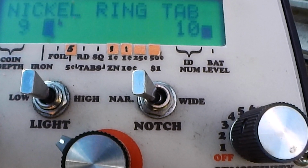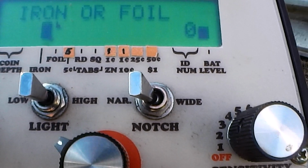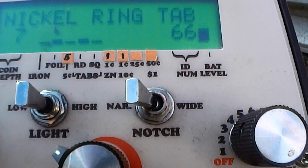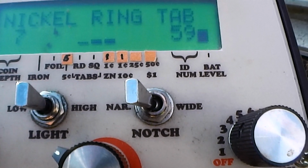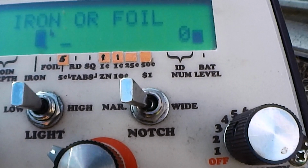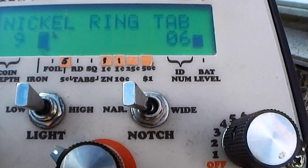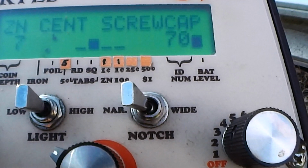If you move it to the right hand side where it says wide, you get rid of the pull tabs and all the way up to the zinc pennies, which is the first orange mark with the 1 on it. And those marks I added because it is a small screen, biggest complaint about it. However, in the wide mode you also have more of a tendency to rule out gold rings. So I use the narrow. It works quite well. It minimizes pull tabs, doesn't eliminate them, nothing does. But anyway, let's see what we have here in this hole.